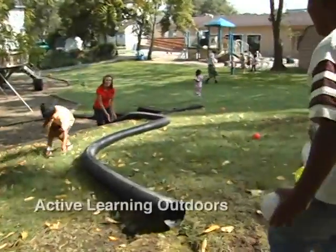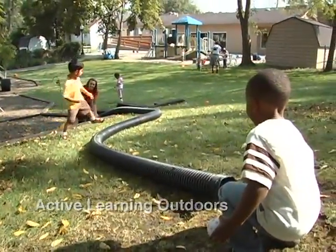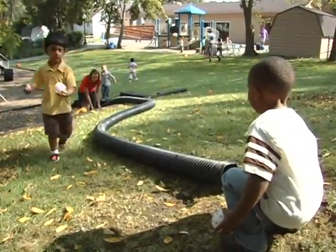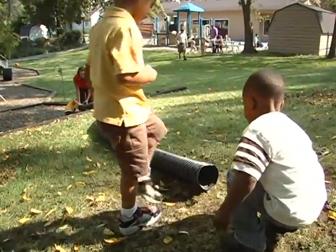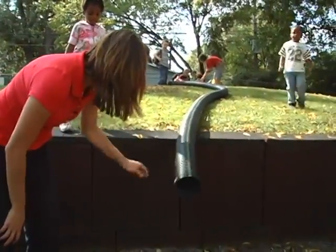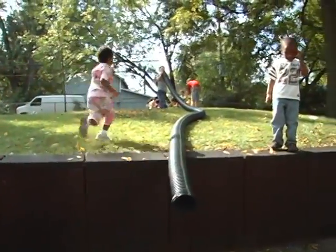Put it in. Is it going to come down? Let's see. I hear it. I hear it. At outside time, as in other parts of the High Scope daily routine, adults in High Scope settings join in and support children's play, build on children's interests, and use High Scope's 5 ingredients of active learning. Whoa! There they all come.